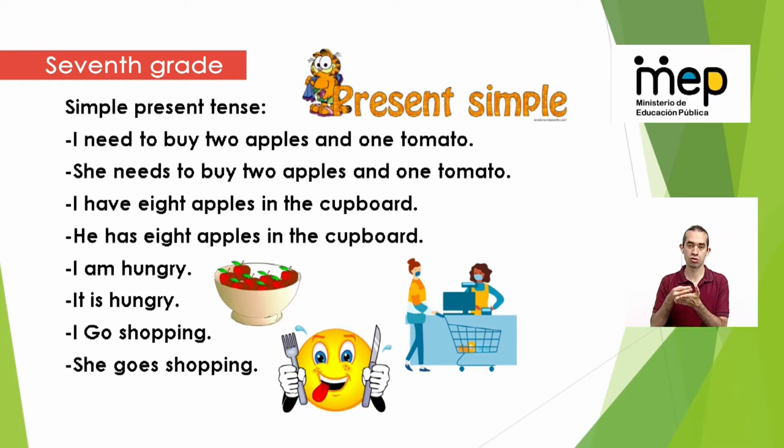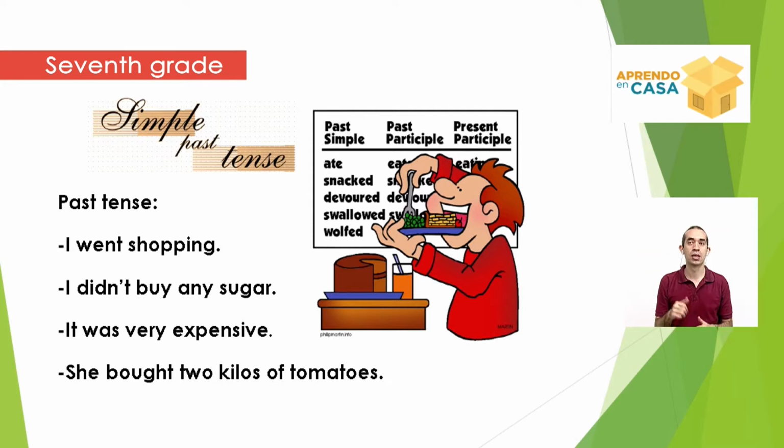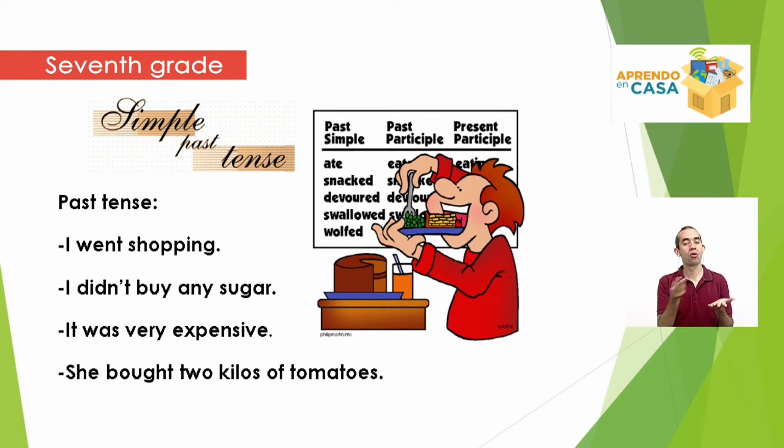Okay, now let's see the next. We are also going to use the past tense and look at these examples. Yesterday, I went shopping. Or I can say in the negative way, I didn't buy any sugar. Or it was very expensive. She bought 2 kilos of tomatoes. The verb bought is the past tense of the verb buy. Okay, next.